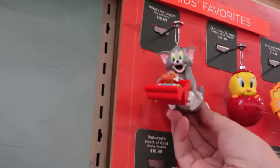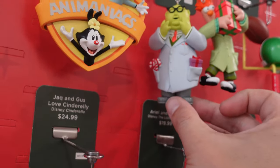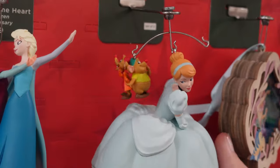Kids' favorites. Tom and Jerry, Tweety Bird, Animaniacs. Oh, wow. That's cool. They go back and forth a little bit. Wonderful. Do you have a rewards card for her? No. Princesses. Okay. I like how Dusk has a baby on the way.